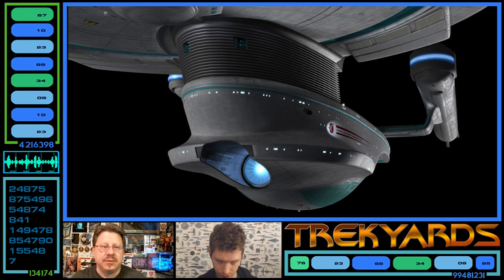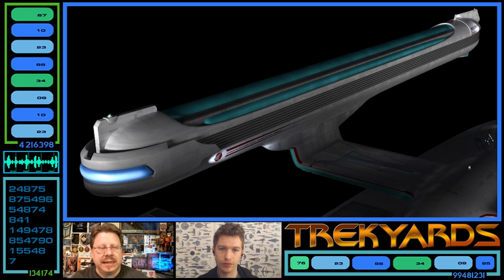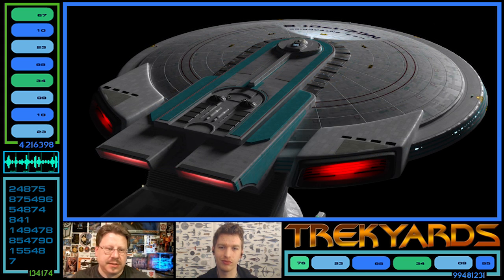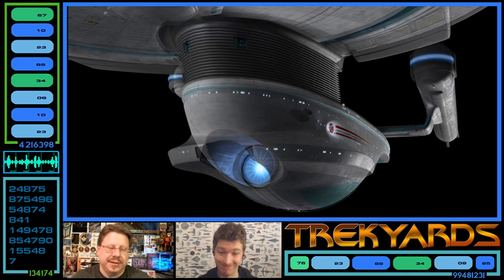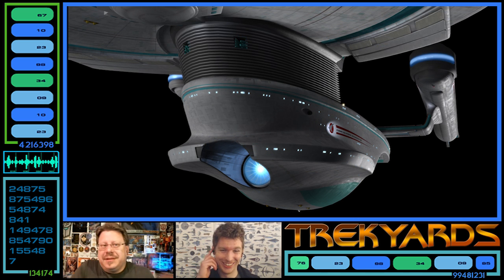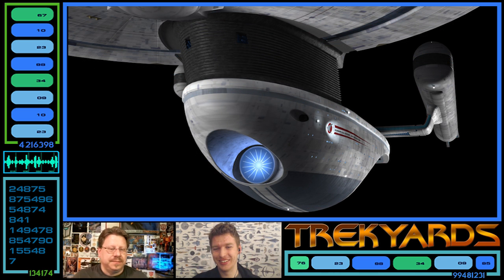That's the first thing that stands out. Yep. Depending on which angle you're looking at it, the warp nacelles, and then the impulse engine upgrades. So those are the three main ones. But the first one we'll talk about, let's say, is the secondary hull, because it's the most noticeable, and it was actually done for a specific purpose. Well, in real life anyway, not so much in universe. But let's talk about that one first.